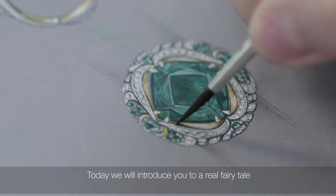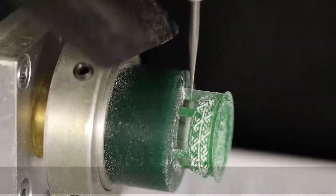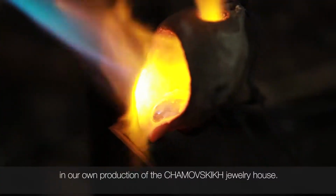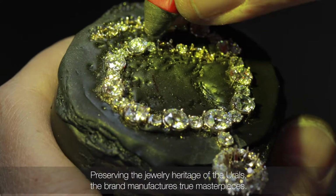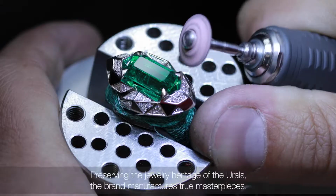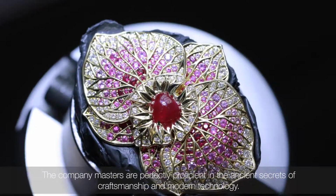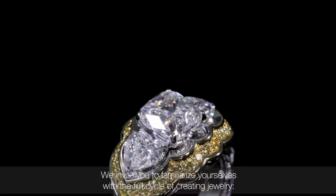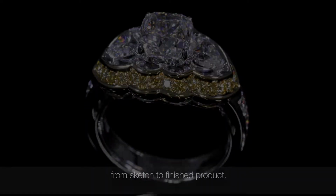Today we will introduce you to a real fairy tale about the birth of precious works of art and tell you about all the stages of making jewelry in our own production of the CHAMOVSKIKH jewelry house. Preserving the jewelry heritage of the Urals, the brand manufactures true masterpieces. The company masters are perfectly proficient in the ancient secrets of craftsmanship and modern technology. We invite you to familiarize yourselves with the full cycle of creating jewelry, from sketch to finished product.